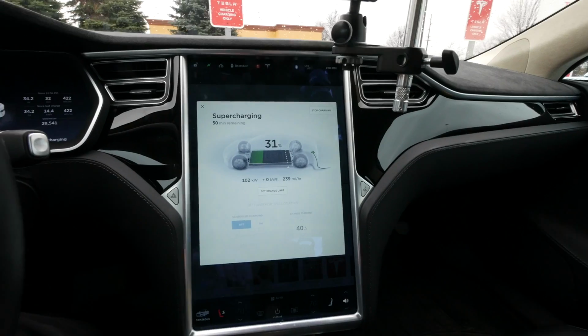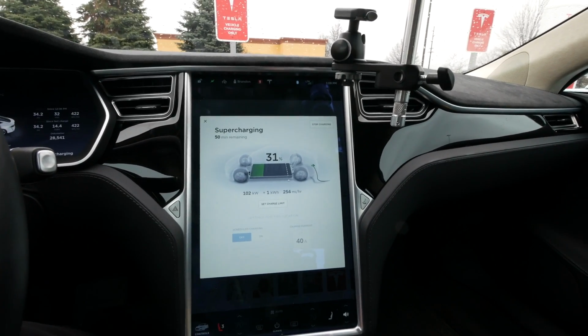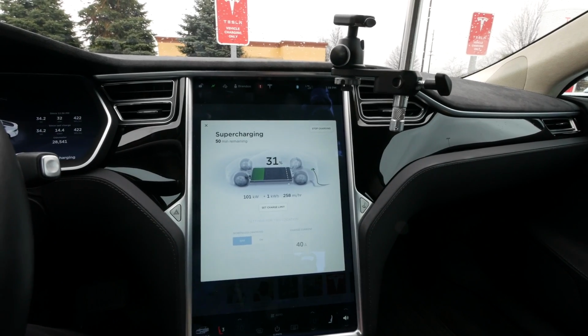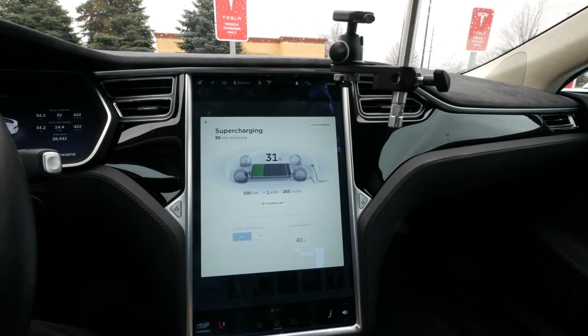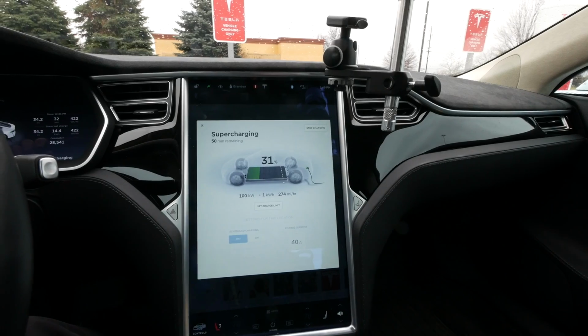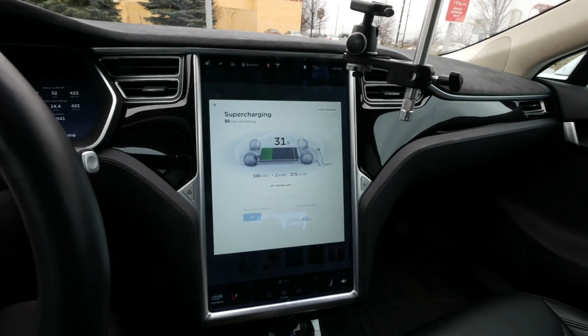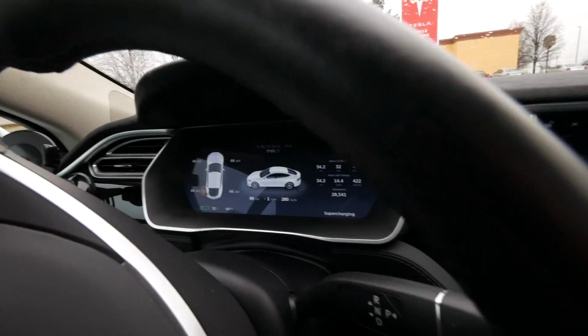So back at the supercharger, charging at 102 kilowatts, which is really good. And so I'm going to charge back up to 50, maybe 55%. And then, yeah, head back home. I have to go home to get the summer tires. Put them in the back before I can go to the tire place.